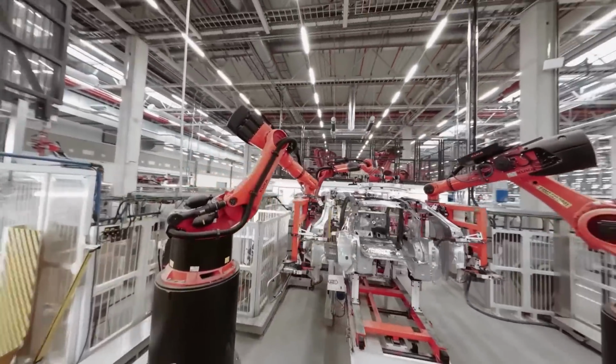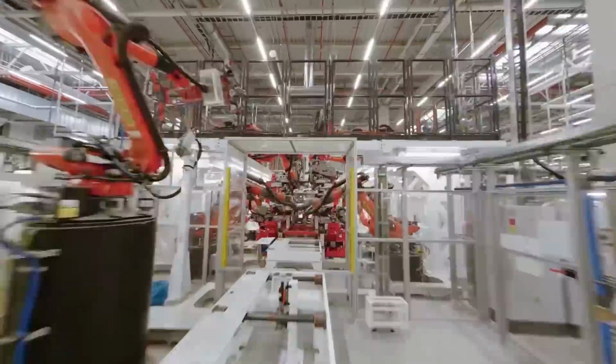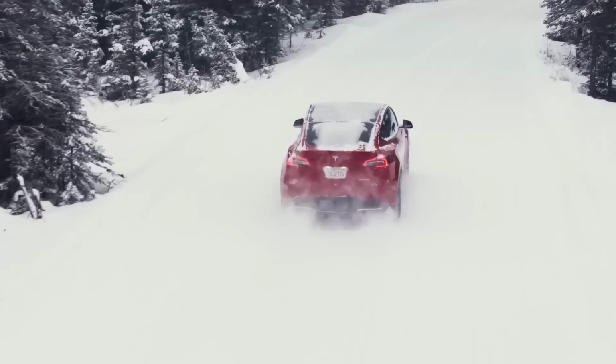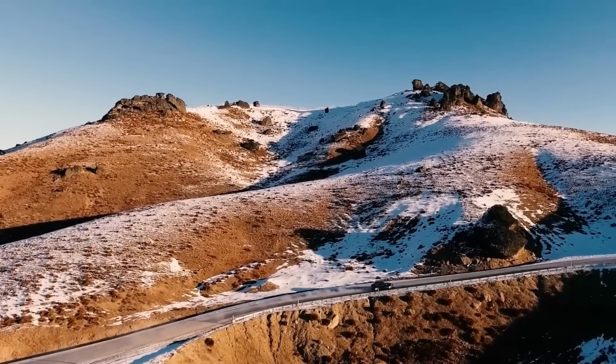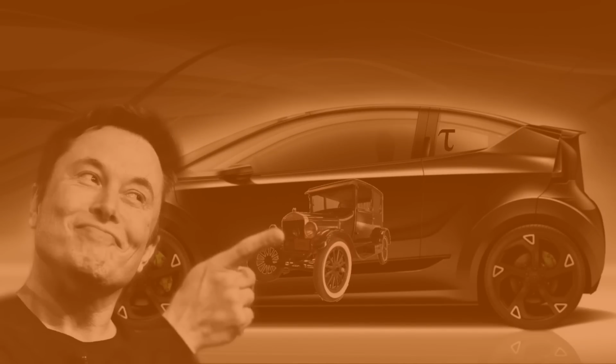Project Highland is a prototype for the machine that makes the machine, a project to form a new platform for the new Model 3, and then optimize and re-optimize it for cheaper and faster production until it's ready for prime time. And by prime time, I mean Model Tau. In the Q2 22 earnings call, Elon said the following.